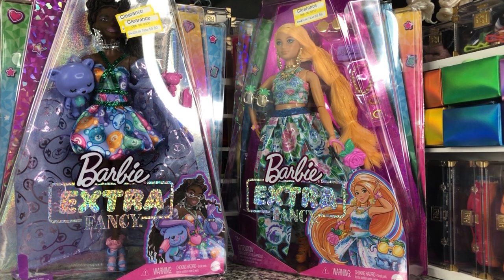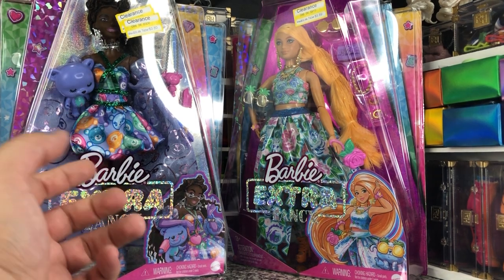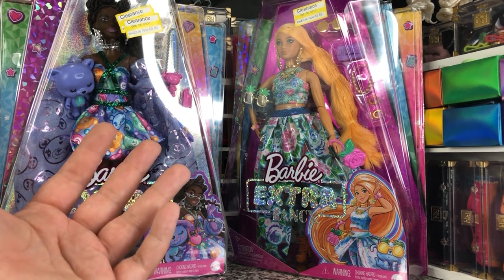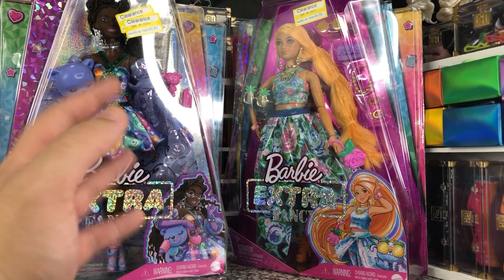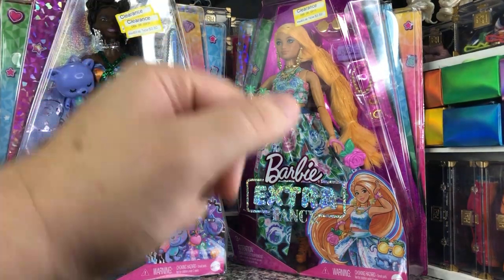So we're gonna unbox them. They are not on made-to-move bodies. They are on basic articulated bodies, which is fine. But we are going to try and color match them onto some made-to-move bodies in this video. So watch the video all the way through if you want color matches.